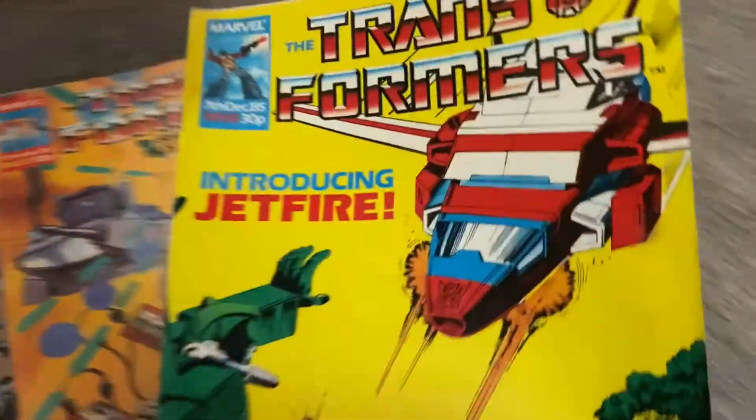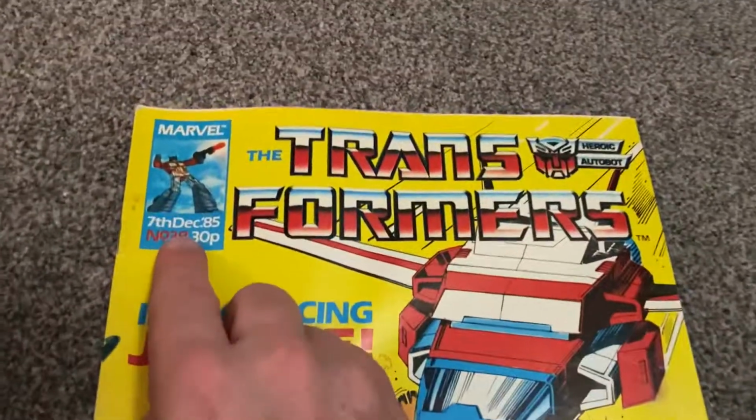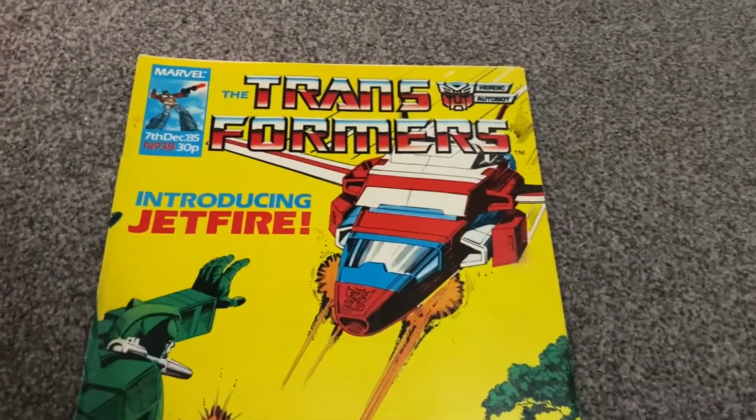Right then, let's actually have a look at it then. So, here we go. Right, we're on the American stories at the moment. I know this is the UK comic. It came out the 7th of December 1985. It's number 38 and it was 30p.